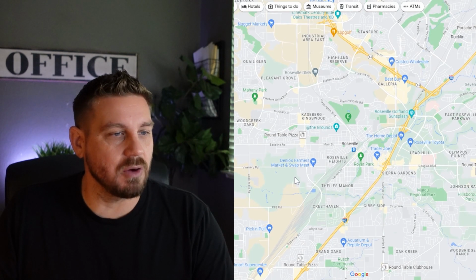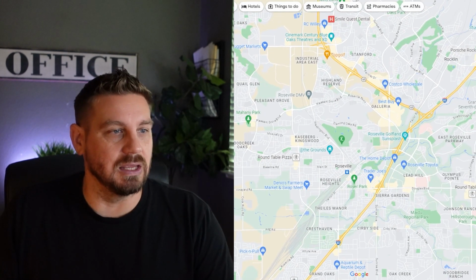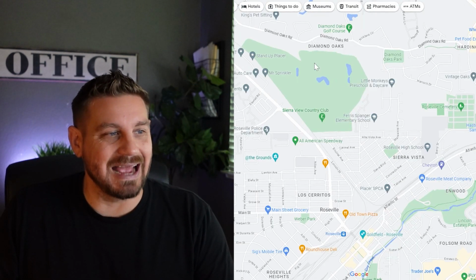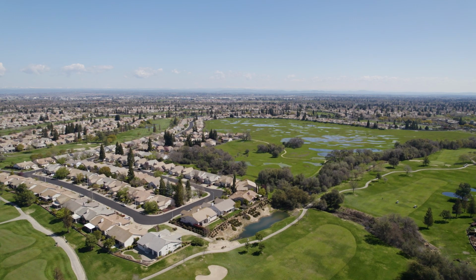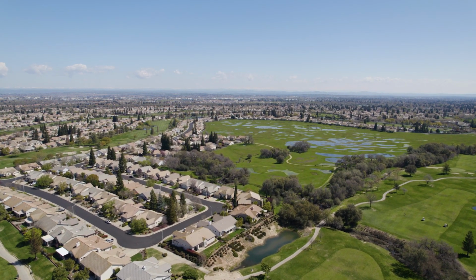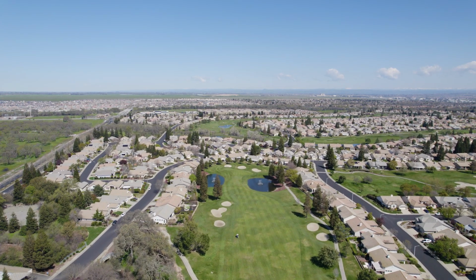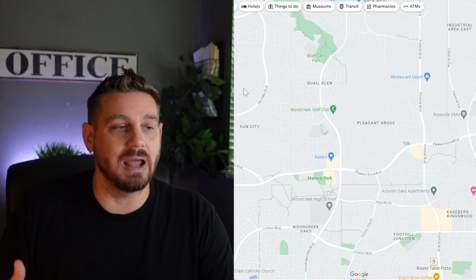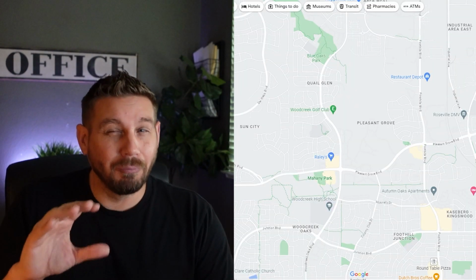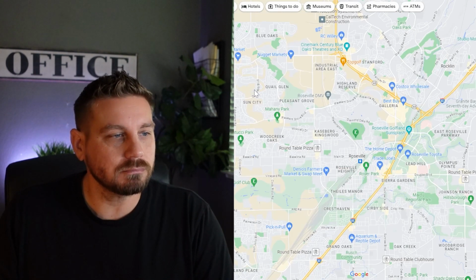Now, one of the things I always talk about is the golfing. Tons of golfing in the West Roseville area. We have right here Diamond Oaks Golf Course. Another one that doesn't really show up on the map here is in Sun City, a 55 and older community. They actually have 2 golf courses, a 9-hole and an 18-hole. Pretty cool because they all wrap around each other. Houses surround the whole area.